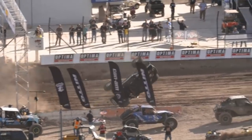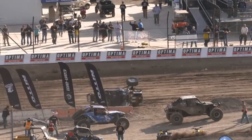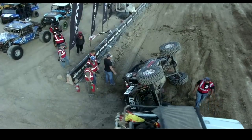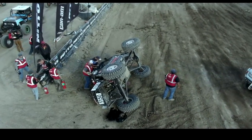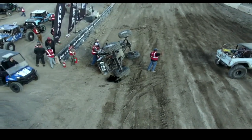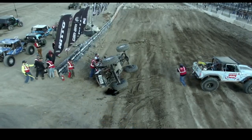And there's the huge tumble by Brendan Thompson. And you can see how hard he landed. So tough break for Brendan Thompson. But he's out of the car, helmet's off. He looks like he's going to be okay. Brendan Thompson is okay. Brendan, experienced racer with Ultra 4. Sometimes you just don't get it right, and today was one of those days. But that's okay.